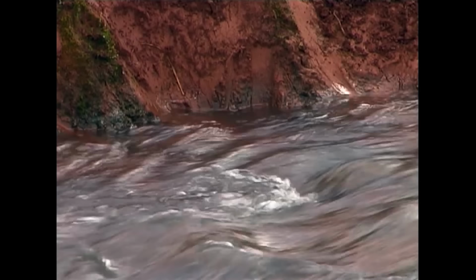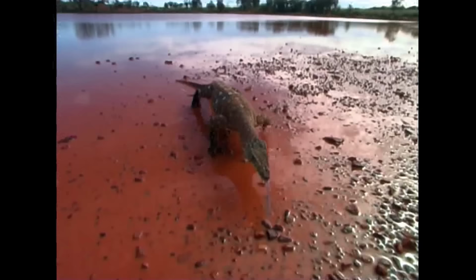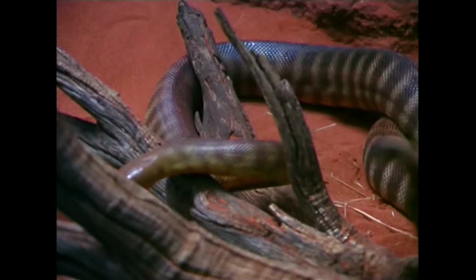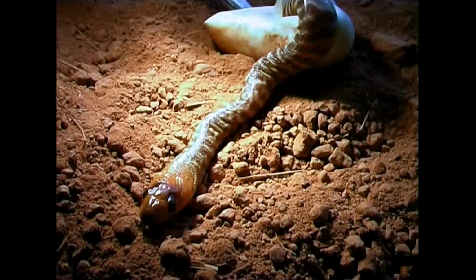Flooding in the desert creates a dramatic change. The oasis waters turn blood red. A wave of life is set in motion by the rains. A woma python waits beside an egg that hatches.